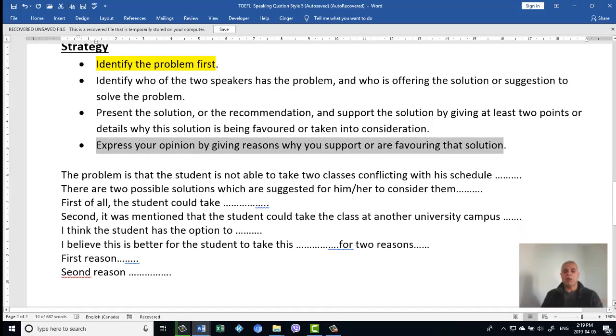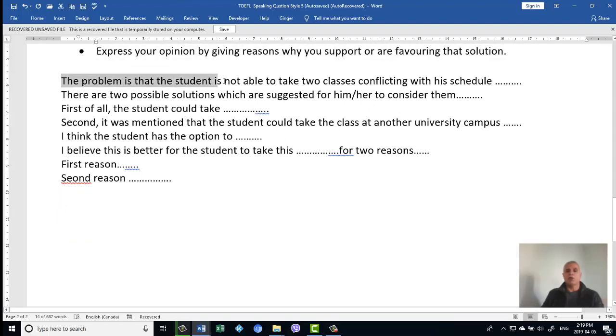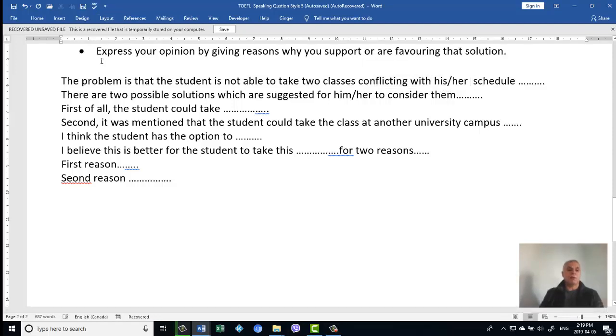We have some phrases you could use here. For example, you could say, the problem is that the student is not able to take two classes which are conflicting with his or her schedule. Then, for example, you could present the solutions. There are two possible solutions which are suggested for him or her to consider.